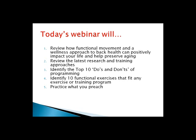We'll identify 10 functional exercises that fit in any exercise or training program. So this is ideal both for the fitness instructor, the personal trainer, and also the fitness consumer that's looking just to protect and build their own healthy back. And lastly, we hope that you'll adopt some of these practices and exercises into your own fitness regime, because we lead by example and we need to be the role model to inspire others.